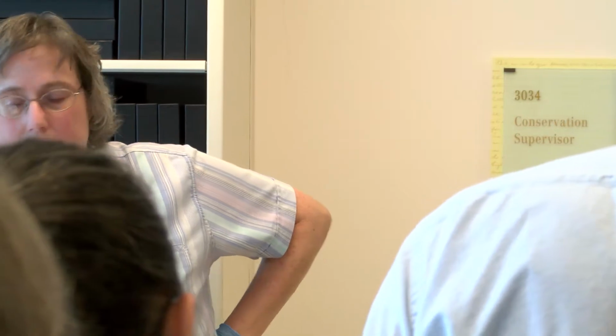And typically when I have volunteers, I start off teaching the basics of paper conservation, and that includes cleaning and repairs, mending. Another thing we do with a lot of documents is we de-acidify them, and that is a spray that neutralizes acids that are in the paper or ink. And then we encapsulate. So those are the basics.